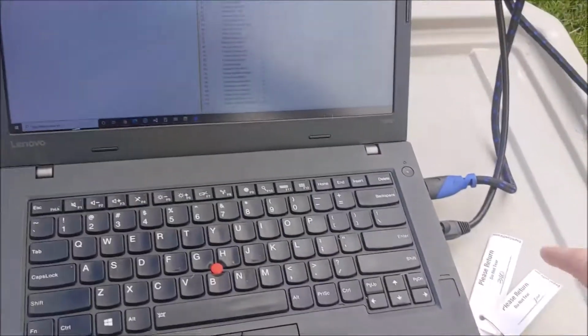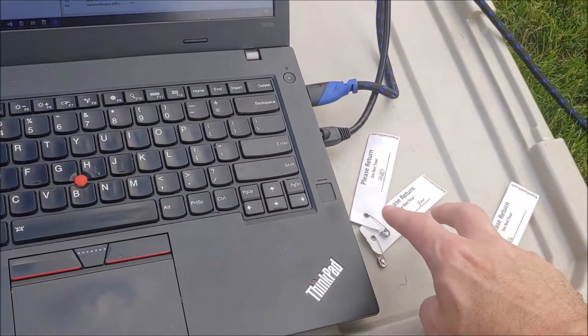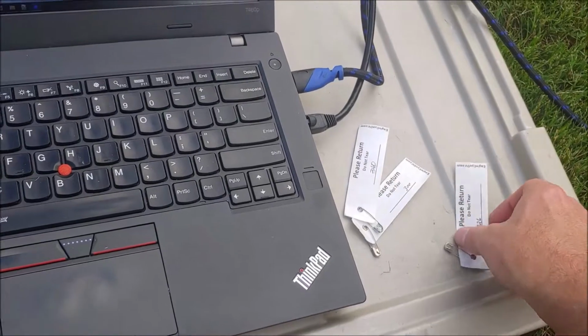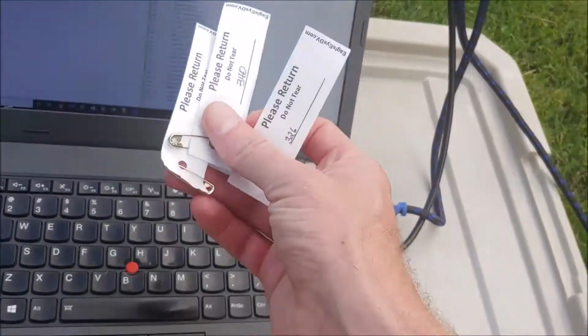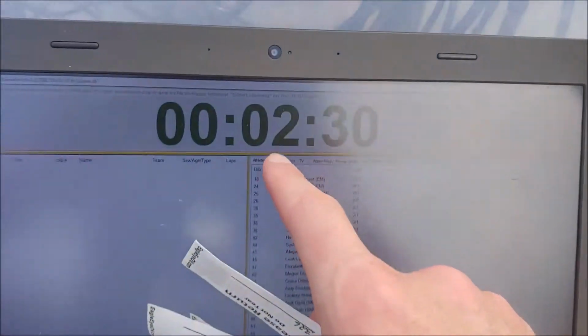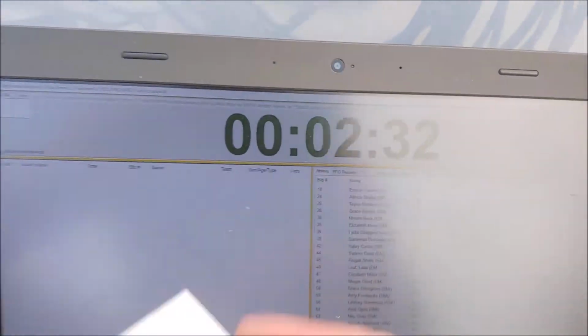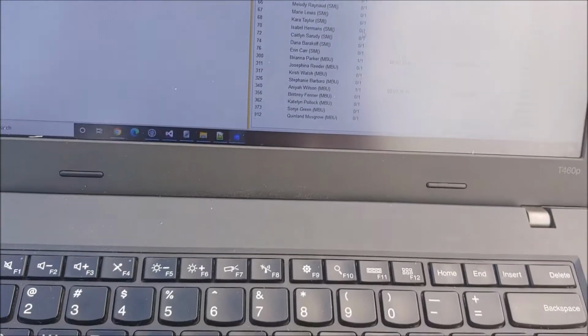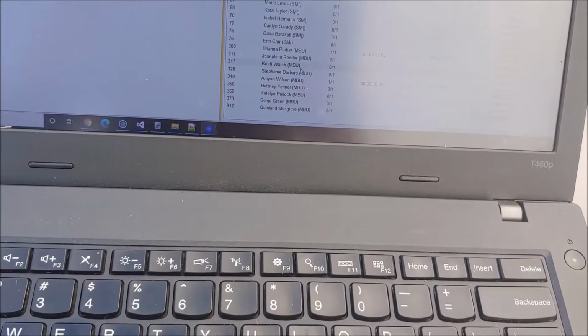Whenever I come across the finish line, I'm going to walk across with all 3 of these. It's going to simulate that these 2 are finishing at the same time this person is starting. So what we should see is 2 finishing times appear, and then bib number 326 will have a chip start time of whenever I cross the starting line. So let's go ahead and test that out. I'm just going to throw them across. All right, so now we have 2 finishing times.